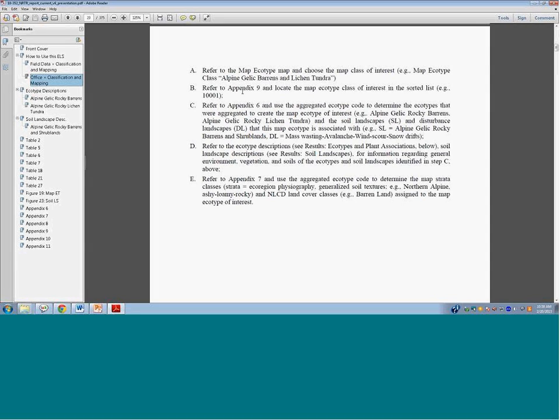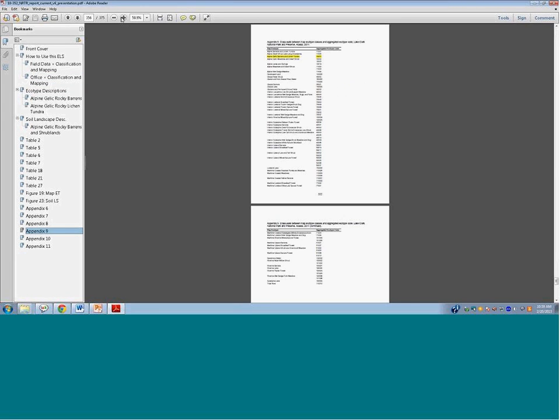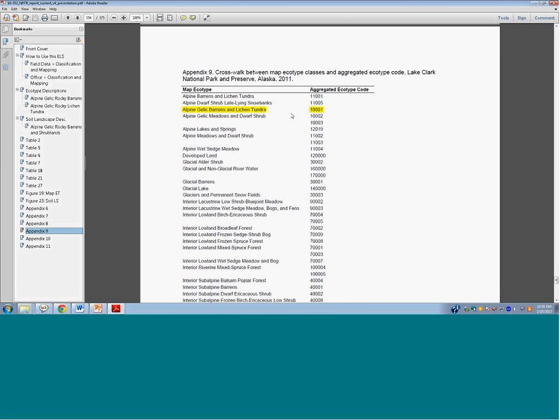So what we could do next would be to go to Appendix 9 and locate the map ecotype class of interest in the sorted list. You see this provides the map ecotypes alphabetically, and then the aggregated ecotype code, which is basically the code that links this back to the ecotypes from the field data and the soil landscape classes and all that. I'll go through that. So just keep this 10,001 in your mind.